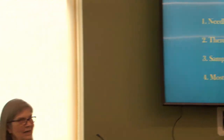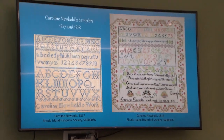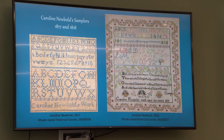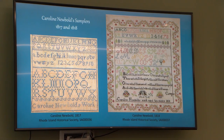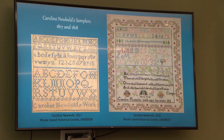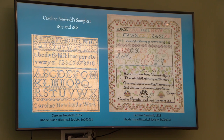And sometimes I happen to collect what I call sampler sets. Sometimes I see three or four samplers, and they're almost identical. And I said, this poor girl had to repeat the same sampler every year. This one is an example of a sampler by Caroline Newbold. And you can see there, this is the most common, that they did a real simple alphabet sampler and then moved to something with a verse and a border and more sophisticated design and motifs.